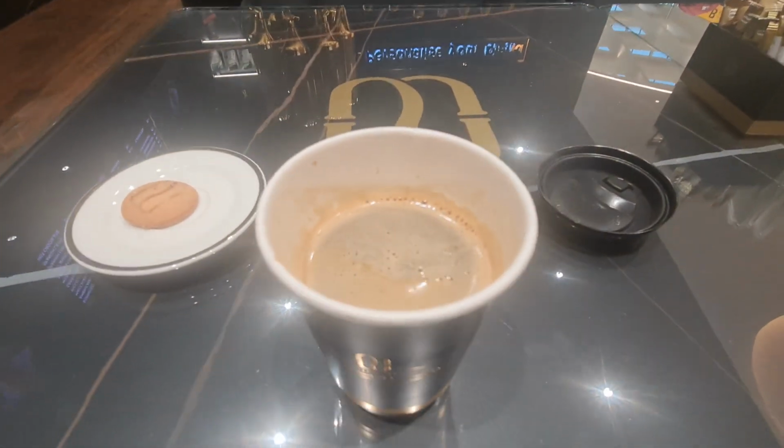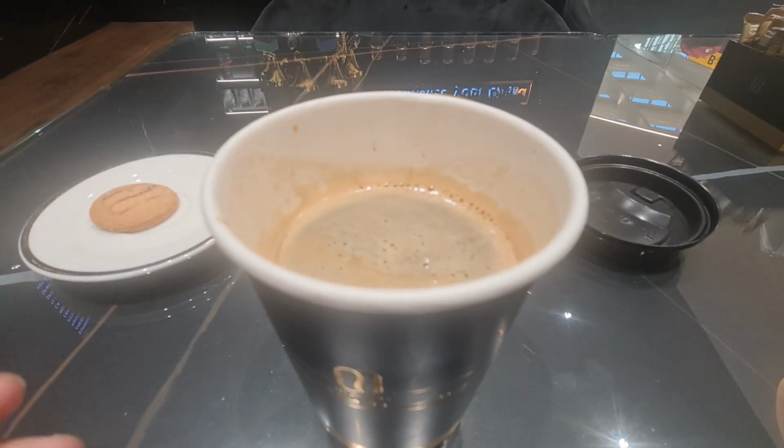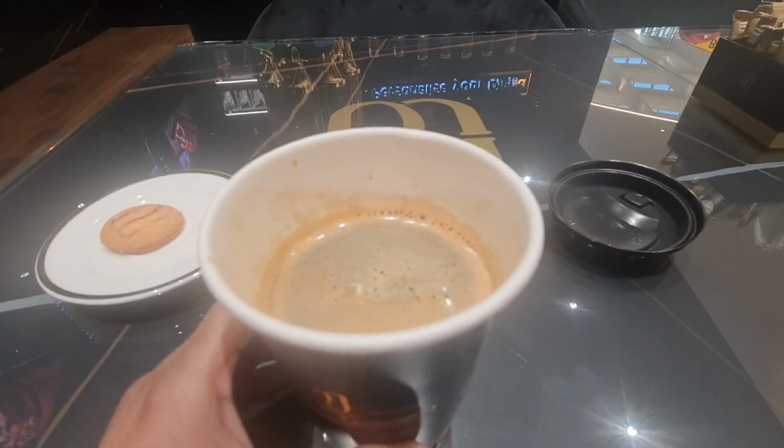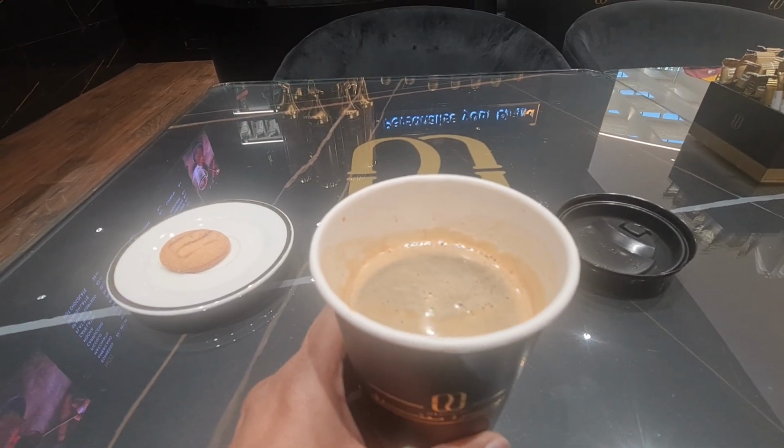So yeah, I've just opened this for you, and you can have a look at this. Look at the crema. I mean, they're using a good machine. This shows with proper pressure.